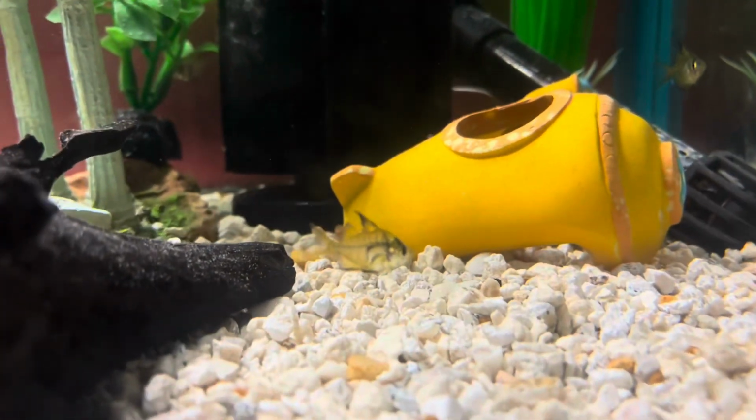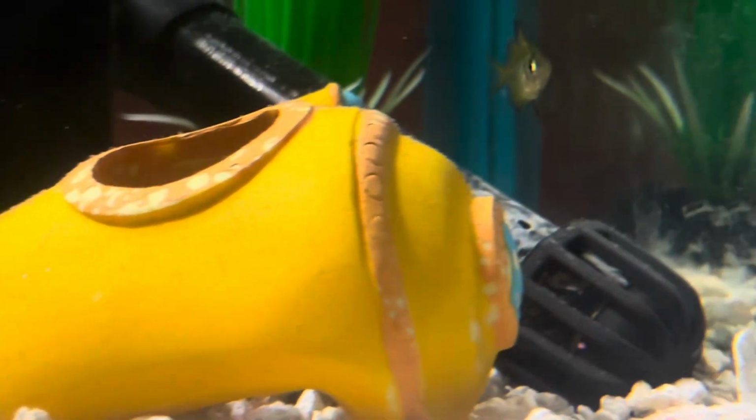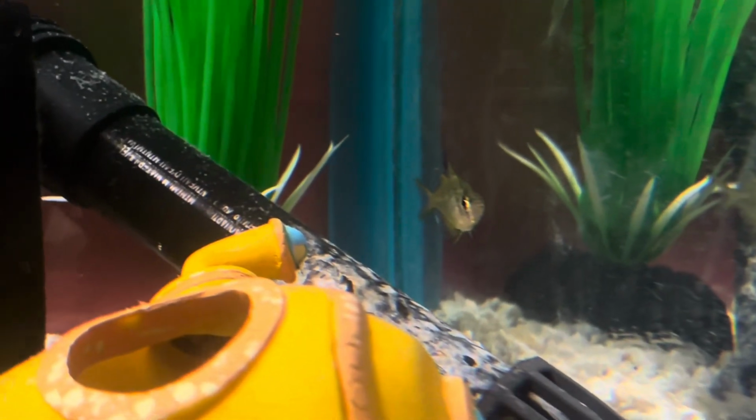My favorite part has gotta be the Indian glassfish. There's a whole bunch of them. They're just like see-through little tetras, but they're pretty shy, and they always hang out at the bottom. This tank probably has 15.